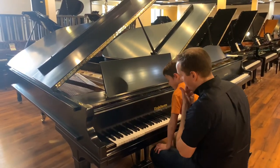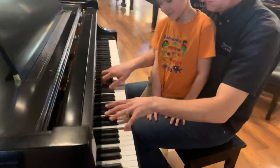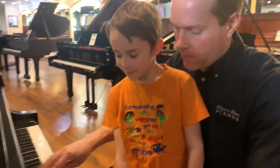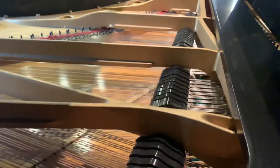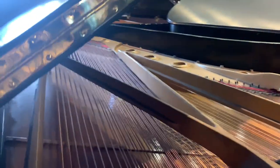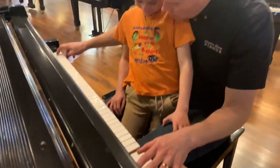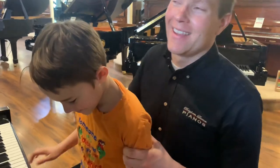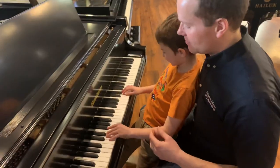Something really loud can really blast people out of the room if you want to, but you can also play something very soft.